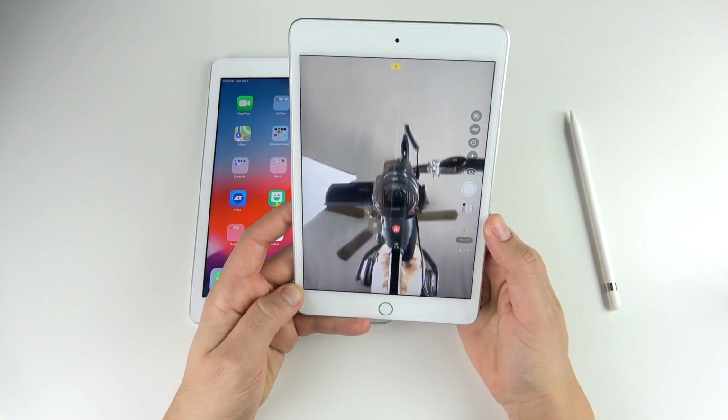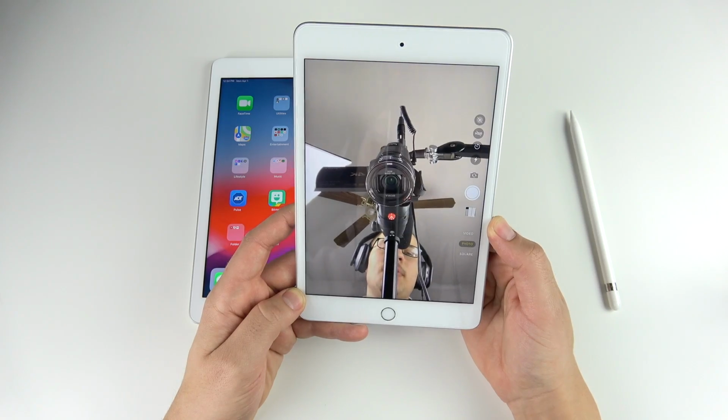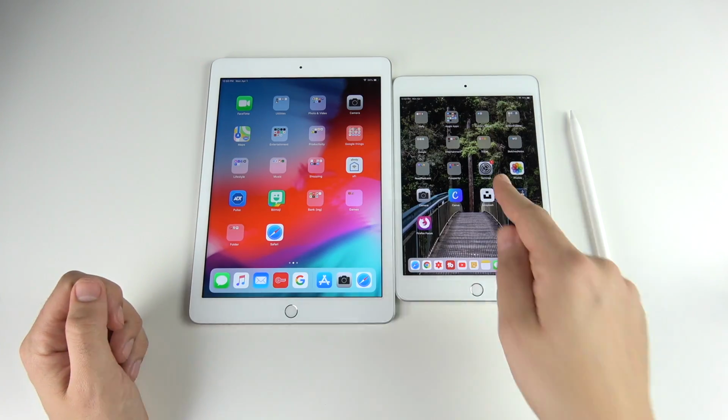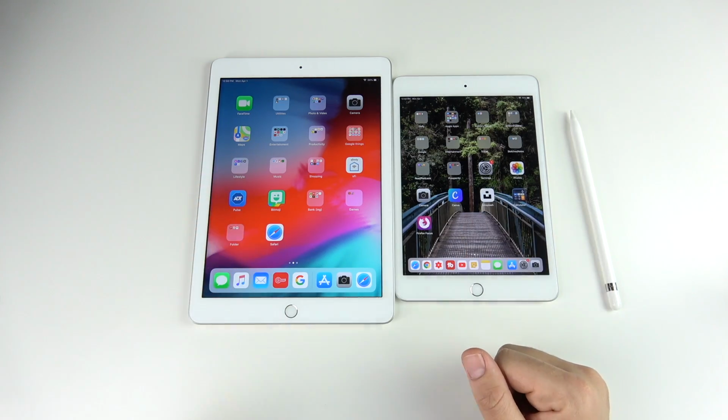Now that gets closer to an iPhone on the front of the iPad mini, so it's a very noticeable difference in sharpness on the front-facing camera for the iPad mini. I should mention also though that you can do up to 1080p 30 front-facing video for iPad mini, only 720/30 on the 2018 iPad from the front.